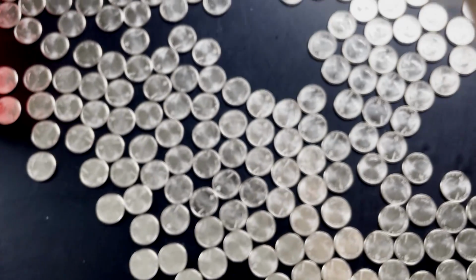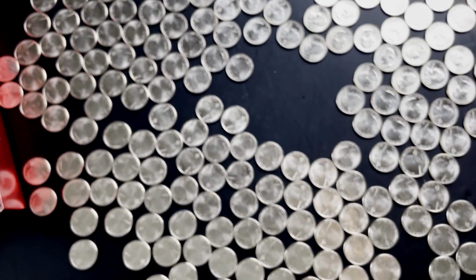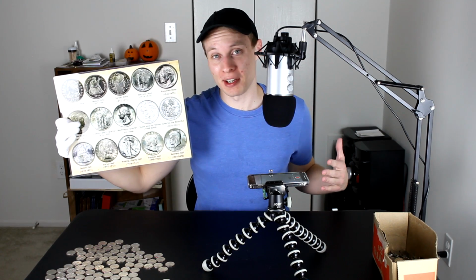Take a look at the view on the table here. Isn't that wild? Man, that's a thumbnail right there. Look at all these beautiful, beautiful quarters, brilliantly uncirculated, and I don't know what to do with them because none of them have the West Point that we were looking for. So anyway, I will be pushing these off, and we're going to go ahead and get into some dimes next. So for the dimes, we're going to be sticking with the silver stacking placemat, which I used for the quarters as well.